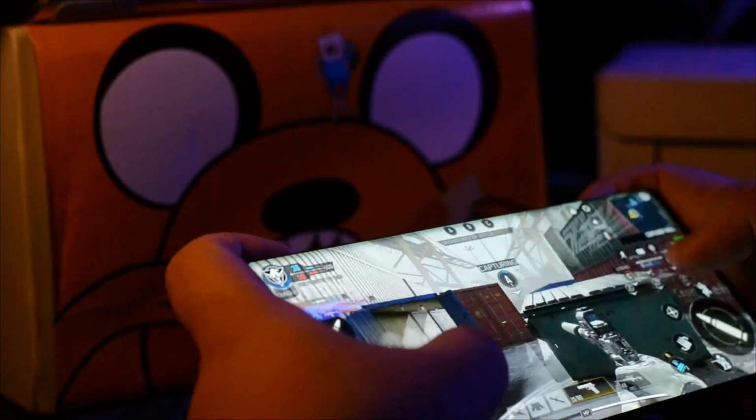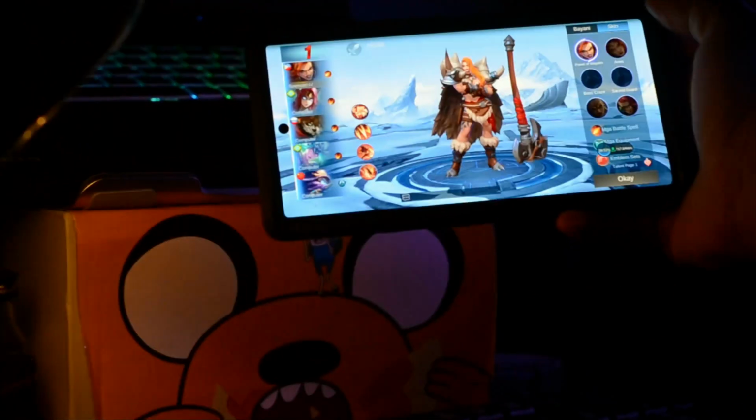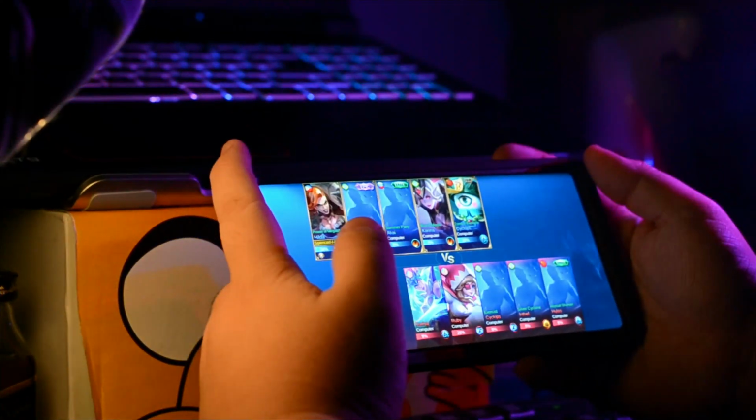So, you have to keep in mind na kung bibili ka ng Samsung Note 10 Plus na gamit na or second hand, maaaring hindi na ganun kaganda yung battery life niya.